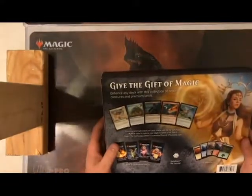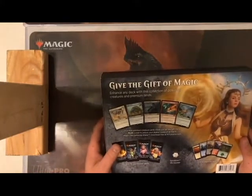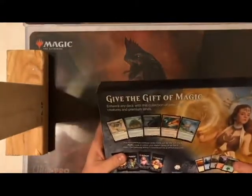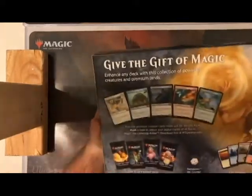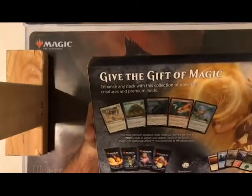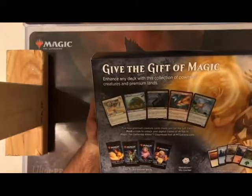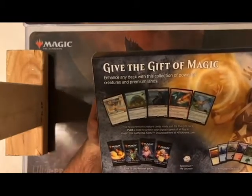All right. Let's see. Give the gift of magic. Enhance any deck with this collection of creatures and premium lands. Powerful creatures. Now, the cool thing about these 5 creatures is they are exclusive to this box. And a lot of people have mixed feelings about them being exclusive because if they're too good, then you have to literally pay to get them. And if they're not good enough, is it really worth it to buy? Looking at all the different effects, we'll go over them when we pull the cards out. I thought they were all right. Nothing crazy. I think you can make a couple fun little decks around 2 of them that I like. And that's it. So it's nothing to me personally.